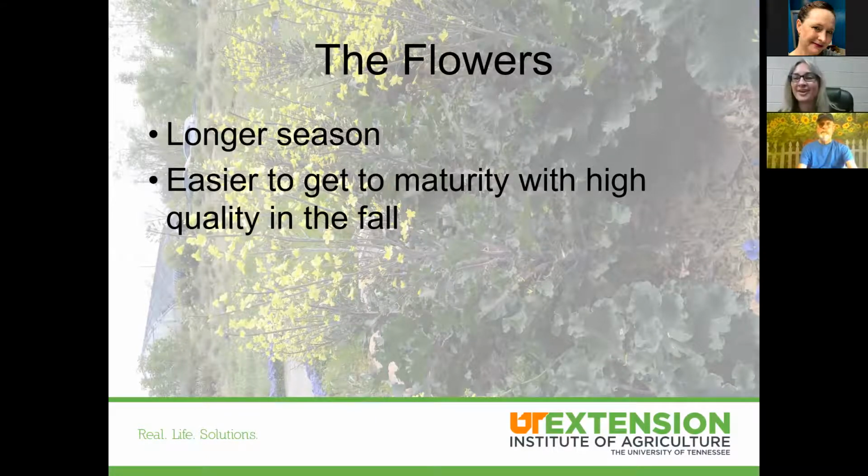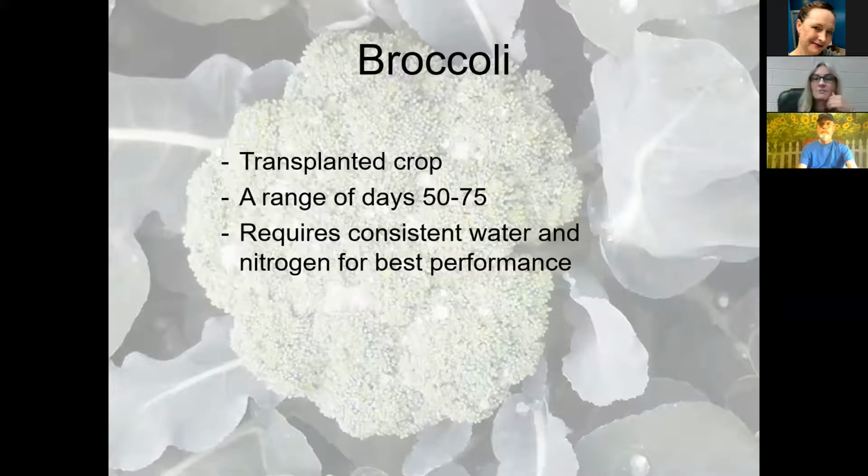that sometimes in the springtime, especially cauliflower and Brussels sprouts are challenging crops to grow in our climate because they're longer season, the temperature rises so quickly, they're tough. So it can be a much better growing environment in the fall because they're maturing into cooler temperatures. So pretty much all of these we're going to grow as a transplant crop.